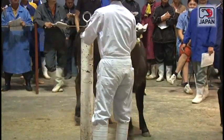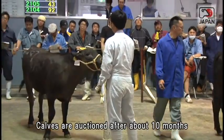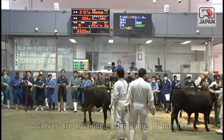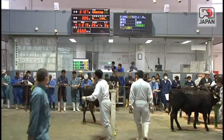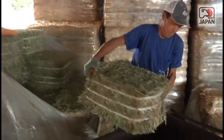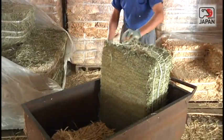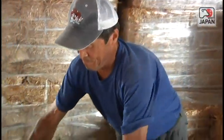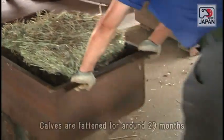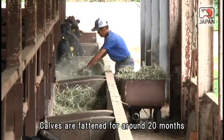Calves are weaned and sold on the market after about 10 months, where they are auctioned to fattening farmers. Popular calves may sometimes fetch more than 800,000 yen per head. Calves are fattened for a further 20 months or so on a fattening farm before they are slaughtered and sold as beef.